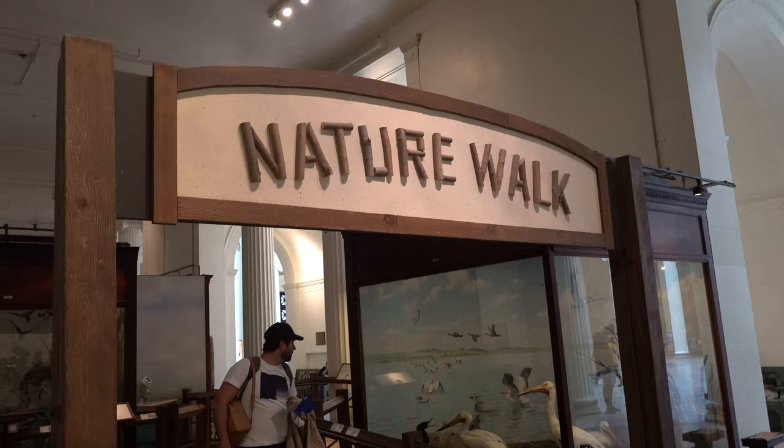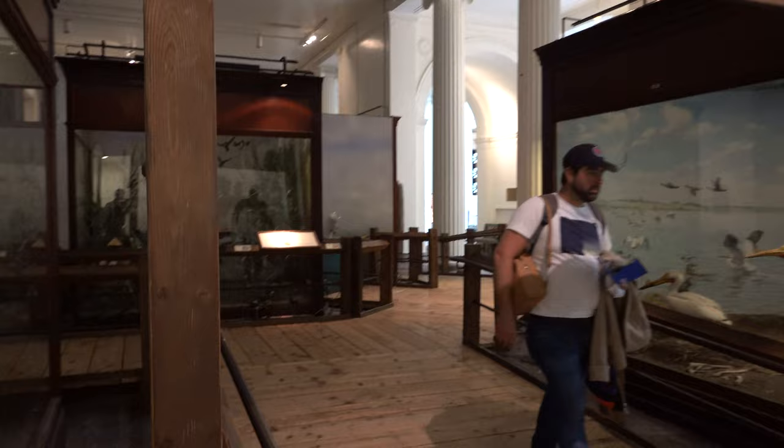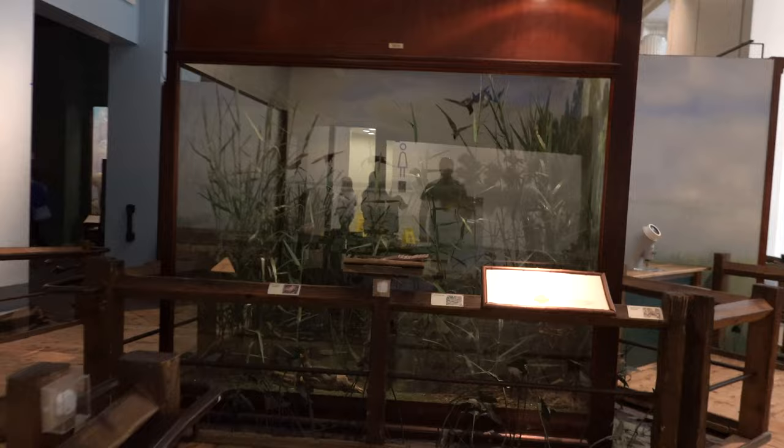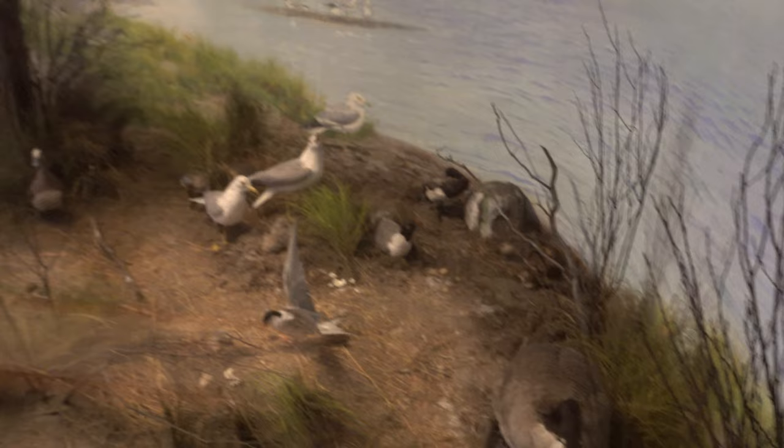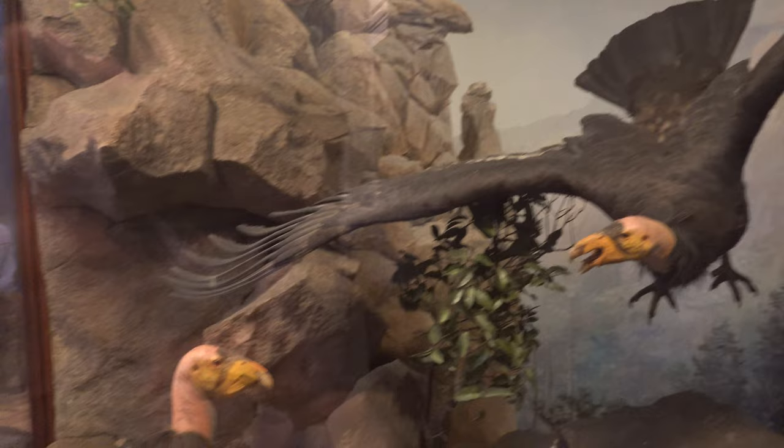Well, let's start here. There's a nature walk entering the Hall of Birds, and it's just full of taxidermied birds from all over the world. There's some of those pesky Canadian geese. They like to come here and make a menace every spring in Chicago. And look at this, California condors, these massive vultures. According to the sign here, the condors no longer hatch in the wild today. They're on the endangered species list, but look how magnificent these things look.